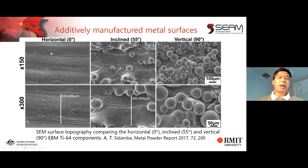And this gives you an example of the different types of surfaces. That's the horizontal one. That's fairly smooth. And this one is made by selective electron beam melting. That's the inclined one, at 55 degrees, and that's the vertical one, at 90 degrees. So from the horizontal to the inclined to vertical, again, that changes, or we can say dramatically changes, the surface morphology of the surface structure.